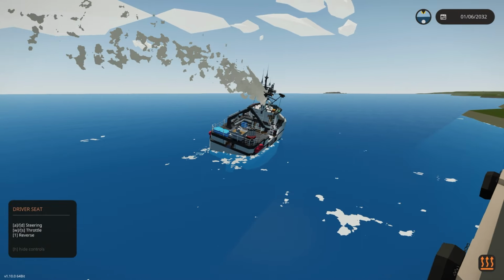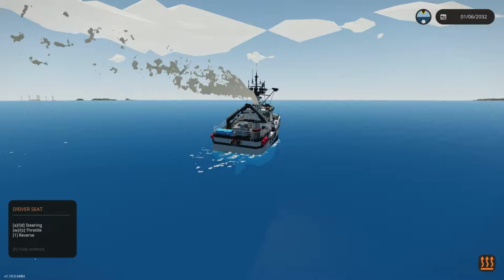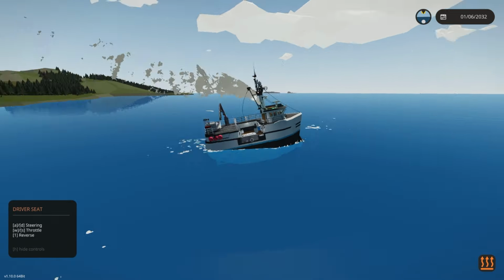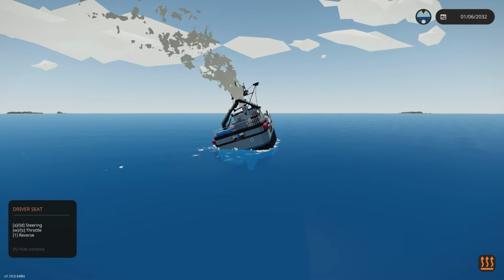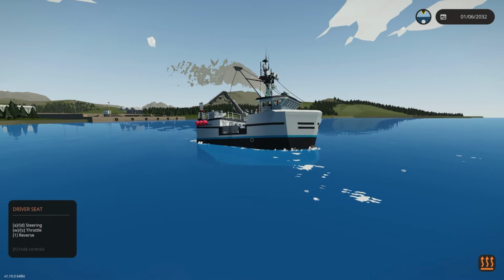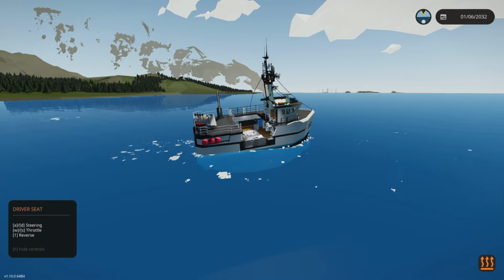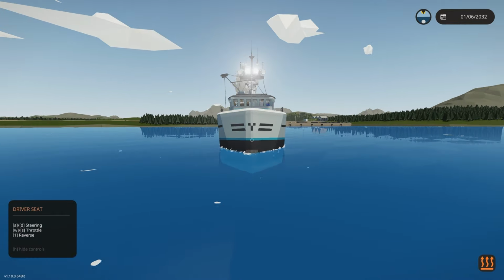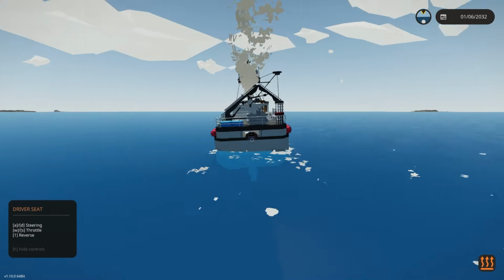Oh, what's going on? It looks like it might be dangerous during bad weather. I don't think I pushed any sinking buttons, but it seems to be kind of having trouble balancing. It might be the way the hull is designed or something. Maybe not enough weight in the bottom. I don't know. But it is a little bit scary.